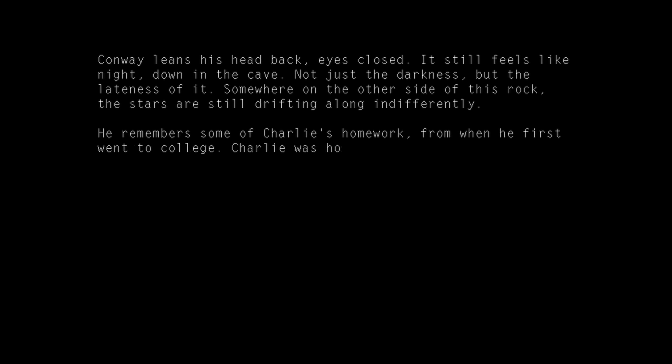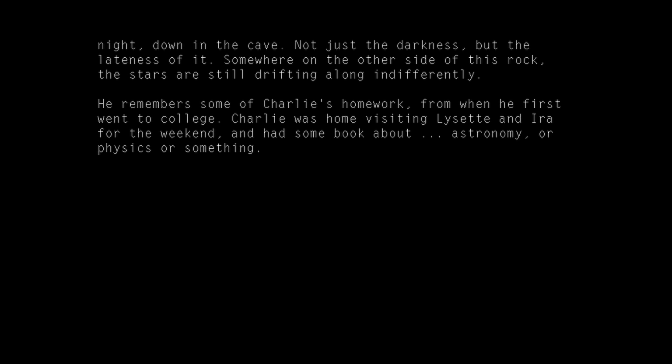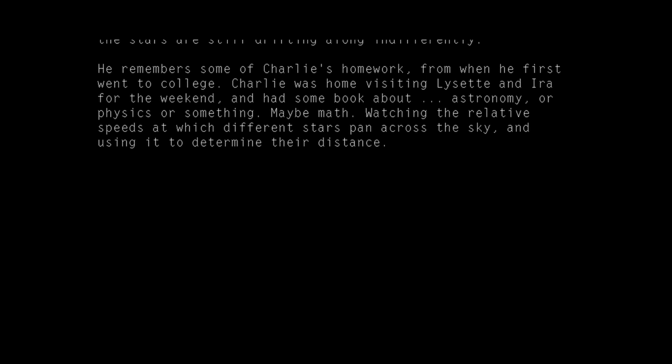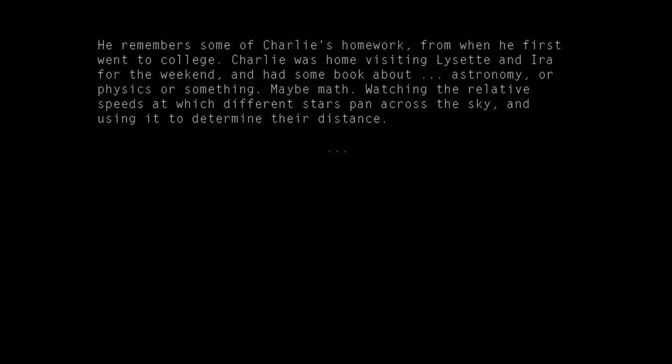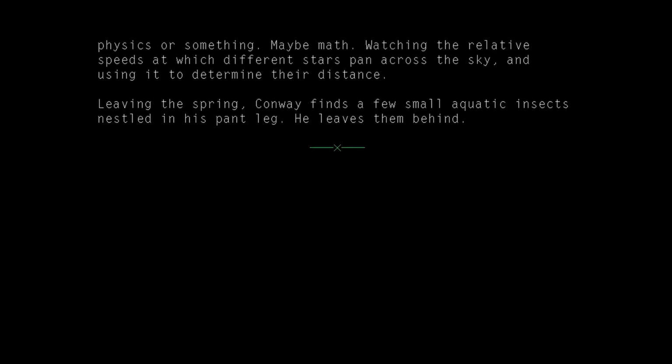He remembers some of Charlie's homework from when he first went to college. Charlie was home visiting Lysette and Ira for the weekend and had some book about astronomy or physics or something, maybe math, watching the relative speed at which different stars pan across the sky and using it to determine their distance. Leaving the spring, Conway finds a few small aquatic insects nestled in his pant leg. He leaves them behind.